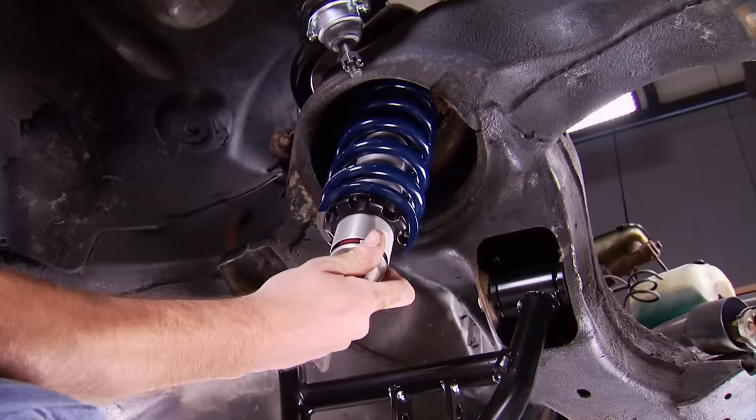Then we can slide those new SSBC calipers onto the rotors and add the stock type banjo fittings. We're using a three-piece MUSCLEbar sway bar made for G-bodies. It's way stronger than stock, designed to work specifically with the lower strong arms, and it's a direct bolt in.